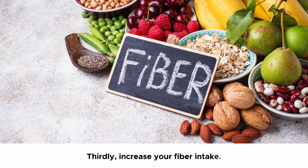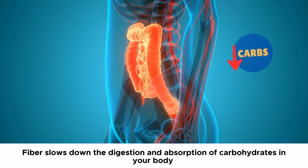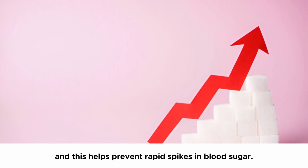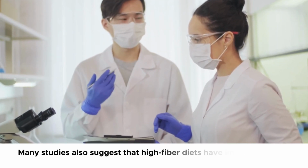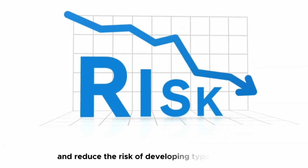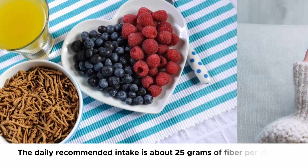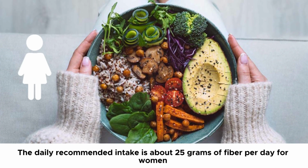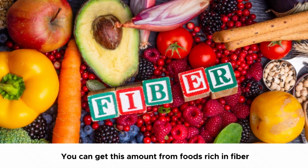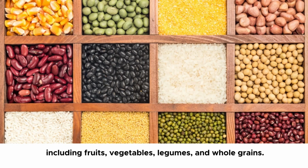Thirdly, increase your fiber intake. Fiber slows down the digestion and absorption of carbohydrates in your body, and this helps prevent rapid spikes in blood sugar. Many studies also suggest that high-fiber diets have improved blood sugar control and reduced the risk of developing type 2 diabetes. The daily recommended intake is about 25 grams of fiber per day for women and 35 grams for men. You can get this amount from foods rich in fiber, including fruits, vegetables, legumes, and whole grains.